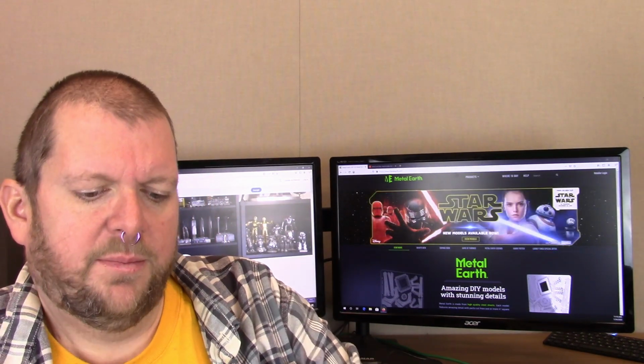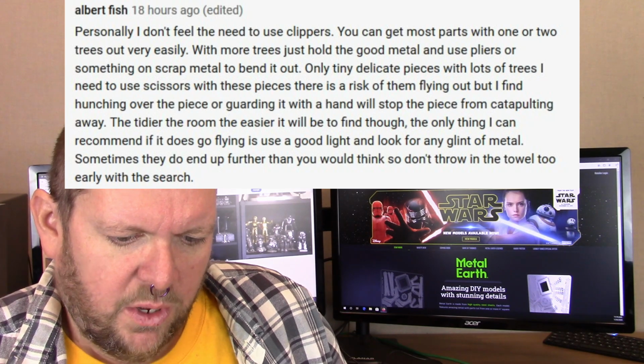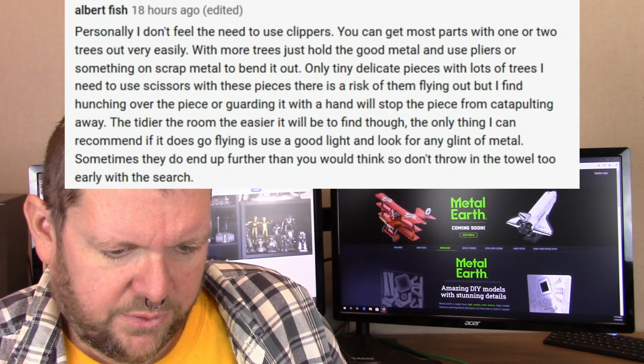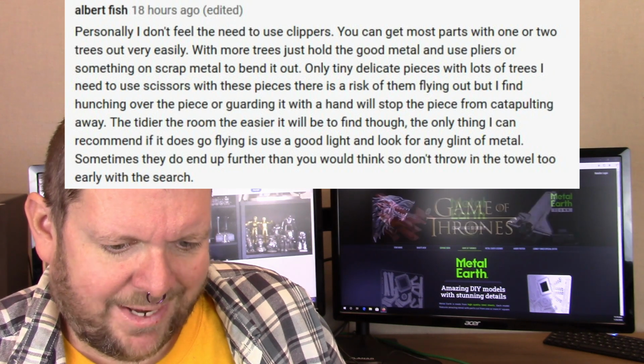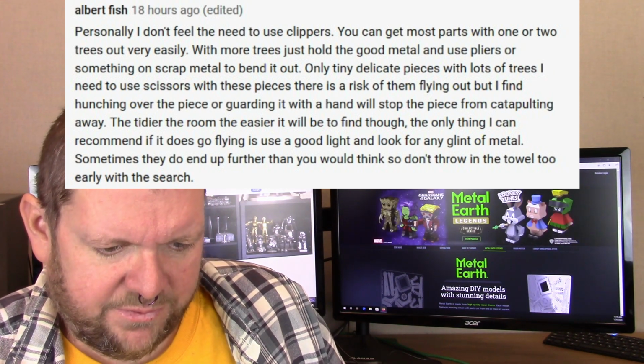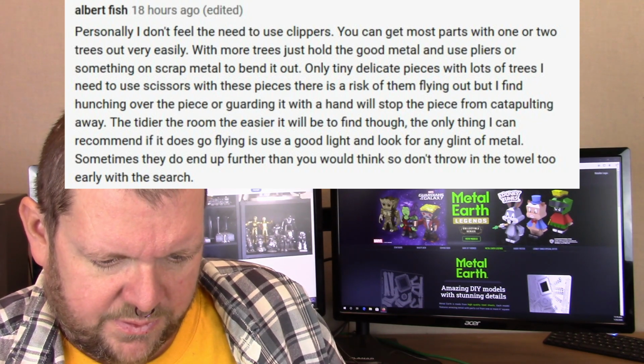Albert Fish comments, personally, I don't feel the need to use clippers. You can get most parts with one or two trees out very easily. With more trees, just hold the good metal and use pliers or something on the scrap metal to bend it out. Only tiny, delicate pieces with lots of trees, I need to use scissors with these pieces.